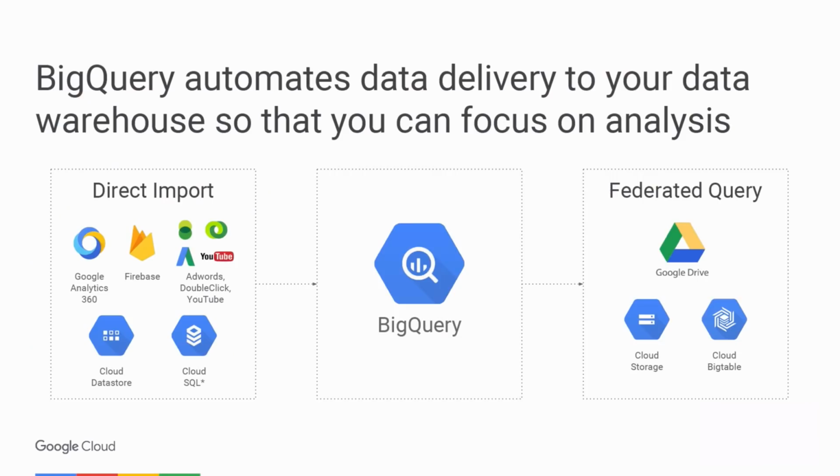Now, this automatic data delivery is really, really powerful, but it goes much beyond public data. We have the ability to both directly import data into BigQuery for you and to federate queries against other sources. Now, on the direct import, again, we have public data. We have data like Google Analytics, AdWords, YouTube, exports from Cloud Data Store, and soon from Cloud SQL. Now, federated query provides a unique capability to reach out and query live systems or archival data stored in GCP or in G Suite. So for example, you could store archival data in Google Cloud Storage Coldline and query it with BigQuery when you needed to.